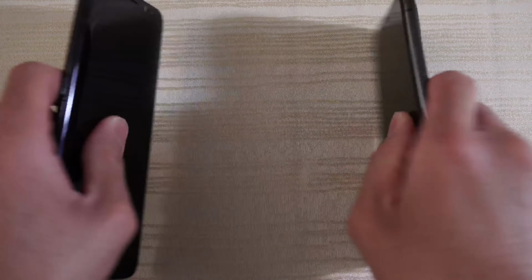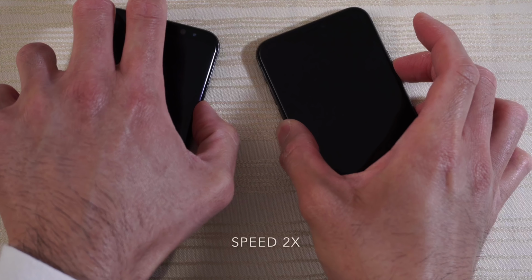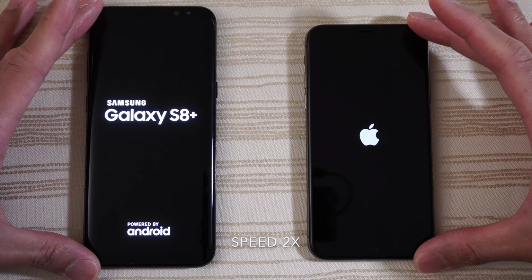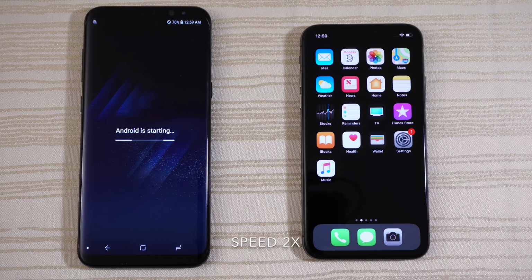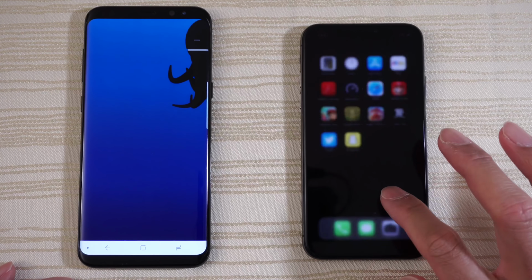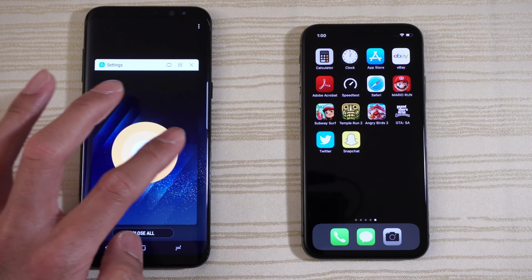So I'm gonna go ahead and turn on both at the same time, see which one has the faster boot up. Let's go. And we are in! There's nothing in the background on the iPhone X, and I'm gonna go ahead and clear the background on the S8 Plus.